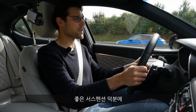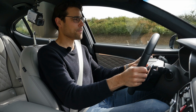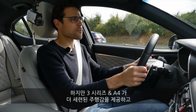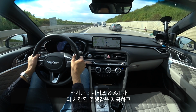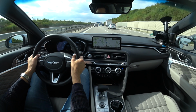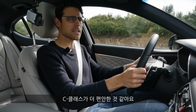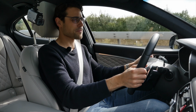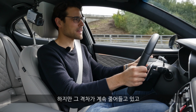But interesting finding for me is that here in the mid-size segment, Genesis sets everything on a sporty note. They have a very nice suspension that also delivers a good compromise of sportiness and comfort. And yeah, maybe the ride is a little bit more sophisticated when you drive a 3 Series or an Audi A4, and a little bit more comfortable definitely with the Mercedes C-Class. But other than that, differences are getting minor and minor.